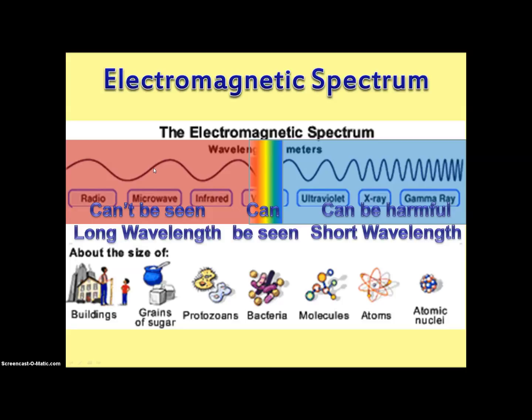And then it asks you to list 3 types of radiation that can be harmful to humans. That would be your ultraviolet or UV, X-ray, and gamma rays. And then it says how much of the light radiation can be seen. Of course, that would be just the visible light. So I'm going to stop here, pause for a moment. Why don't you write that information down in your notes, and then we'll pick it back up with wavelength in a moment.